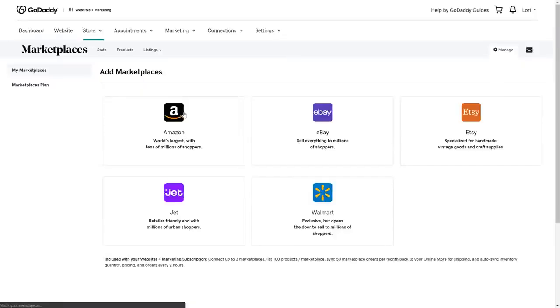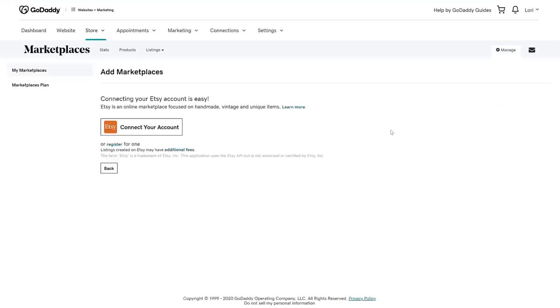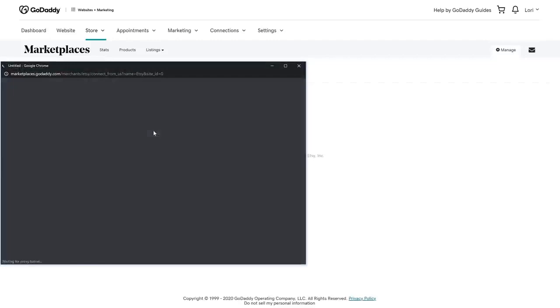All you have to do is select which marketplace you want to connect with. We're going to choose Etsy for this demo, but don't worry, the process is similar no matter which channel you choose to use. At this point, you can register for a new account, or if you already have one, which is what we recommend, choose to connect your account. That's what we're going to do.